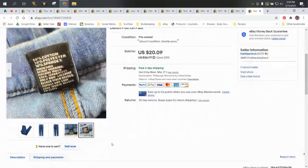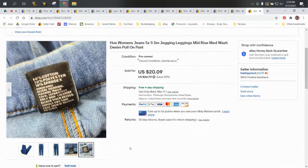They sold fast. They sold within like a couple of weeks of being listed, and that's fast for clothing. So I liked that. I find that leggings or jeggings always do pretty well. And ones that pull on, that don't have like the zipper and the button and all that, usually do pretty well for me as well. So I like to include that as a keyword. Pull on pants or pull on pant.